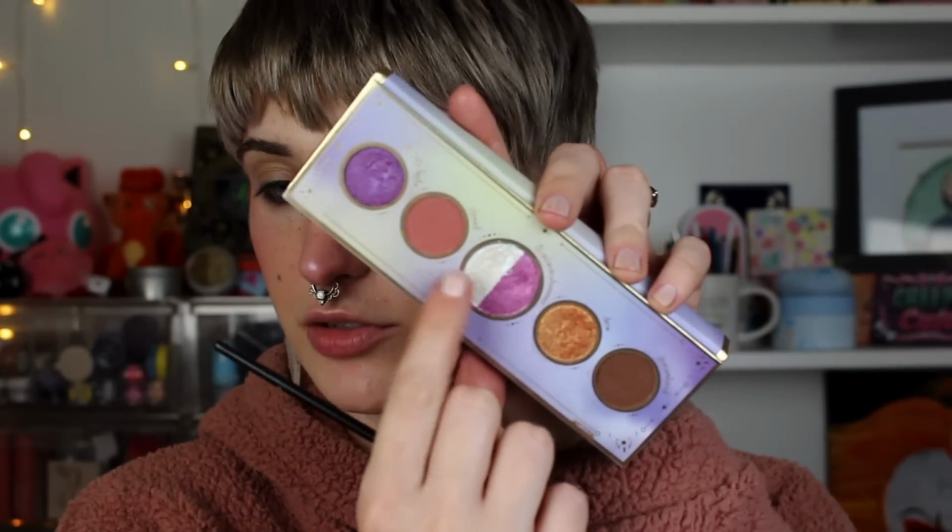So now that our wing is done, let's highlight the inner corner with Illusion, that beautiful light shade right there, just for a nice little glow. I literally can't live without an inner corner highlight. I feel like it ties a look together so nicely.